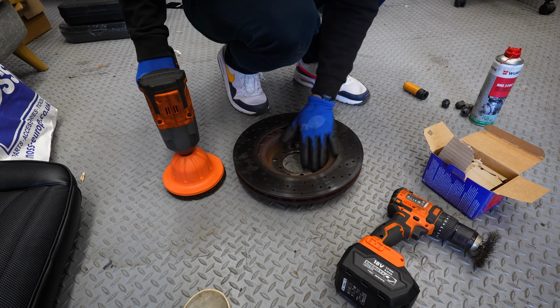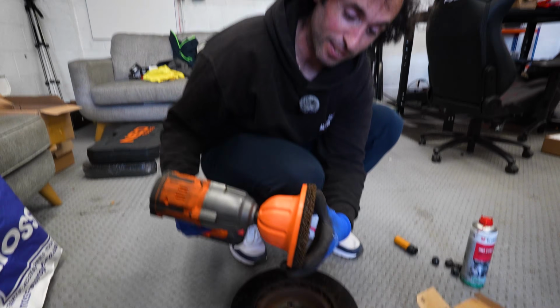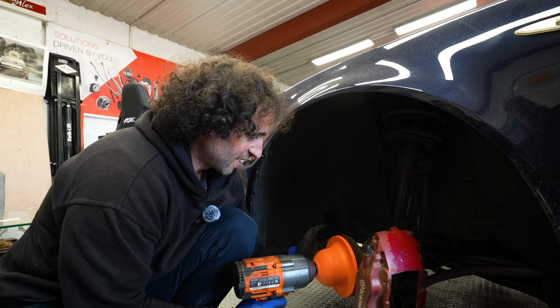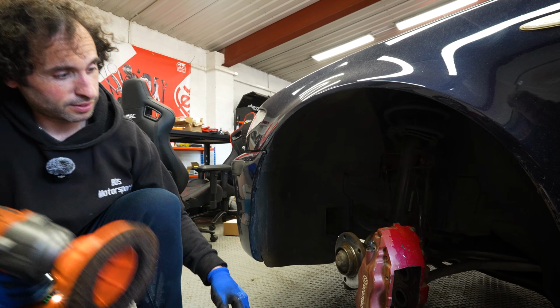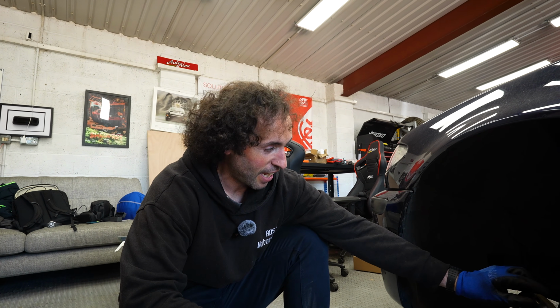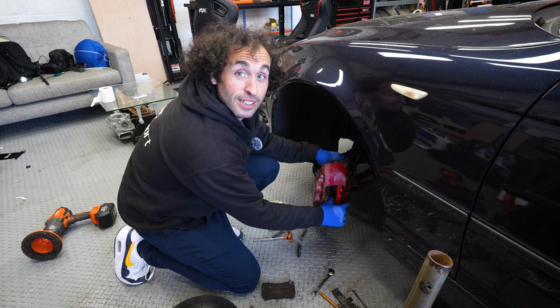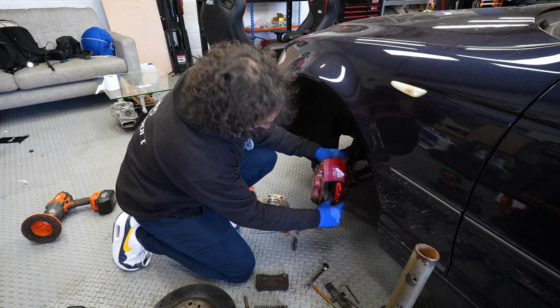Wow. This works really well. This is cool. I've never seen this tool. Neo Tools, big shout. Go like that. And voila. Just been off to the machine shop to machine the hubs. No, but generally it just cleans everything instantly. I like when it goes in and out like this.